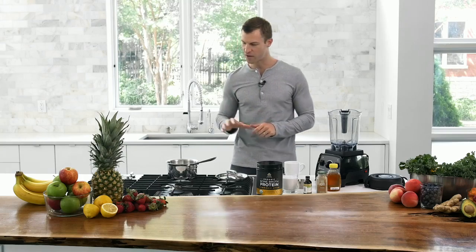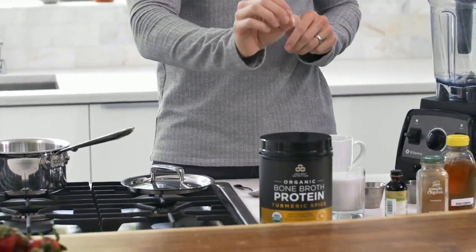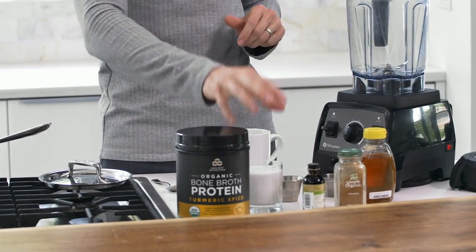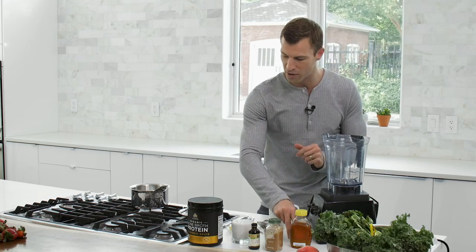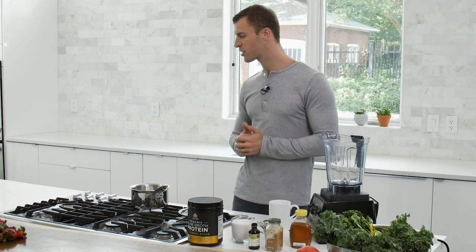So we're going to start off here. What you're going to need, here are some key ingredients. You're going to need some turmeric, some raw honey, some cinnamon, a little bit of vanilla extract, coconut milk, and then secret ingredients, ashwagandha powder and reishi mushroom powder, which we'll talk about, and then a little bit of ghee or grass-fed butter.